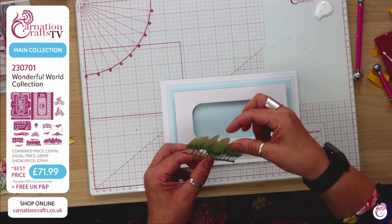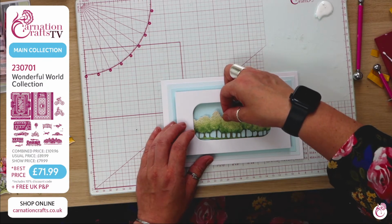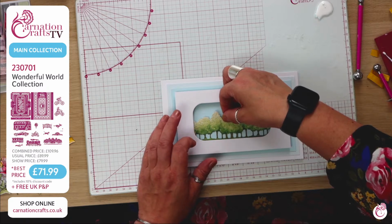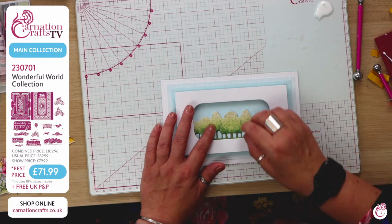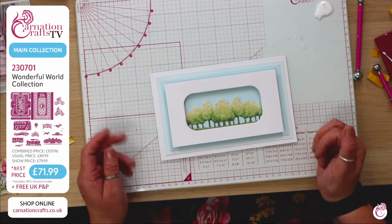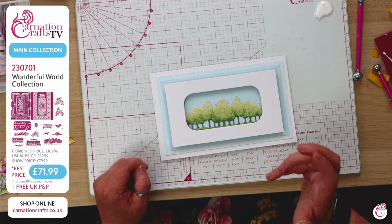Little bit of glue, tuck, tuck, and just place down just so I can see that grass line. And can't see on the overhead, so I'm having to do it on the monitor. Just there. I mean, just that. Isn't that pretty? Those colours on those trees. Carnation artwork is so powerful.